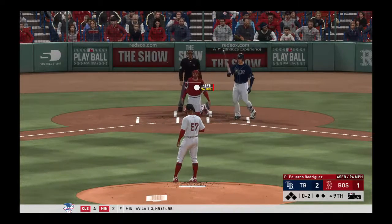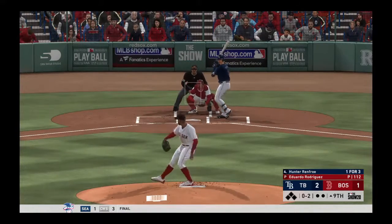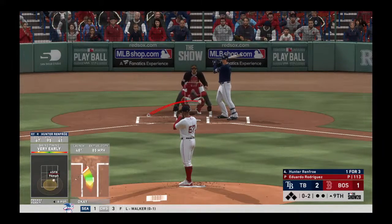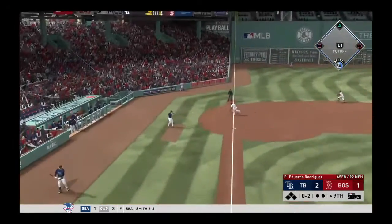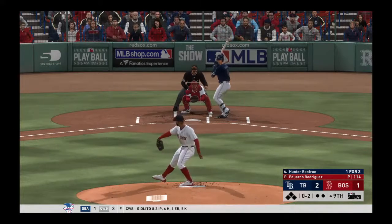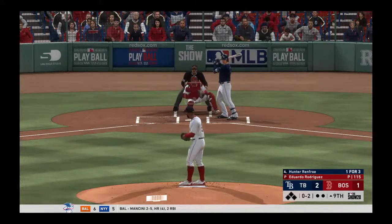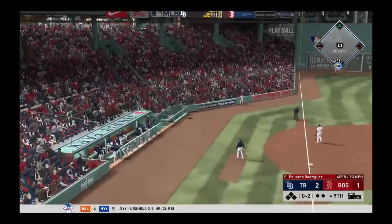Fouled off. Still no balls and 2 strikes. Here's another 0-2. Ripped down the line, but this will wind up foul. Still 0-2. There's a swing and a high deep drive headed for the right field corner. Nearly a big fly to start the inning. Instead, a foul ball. Again, another foul ball.